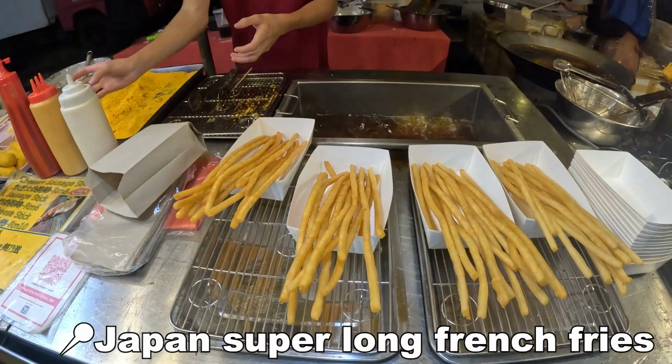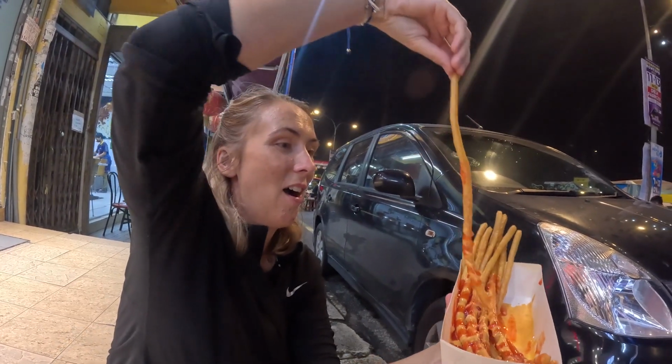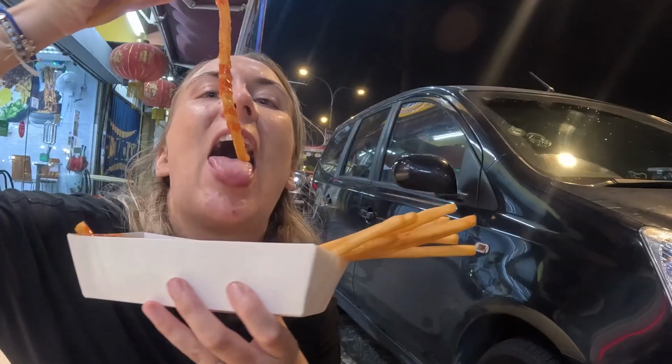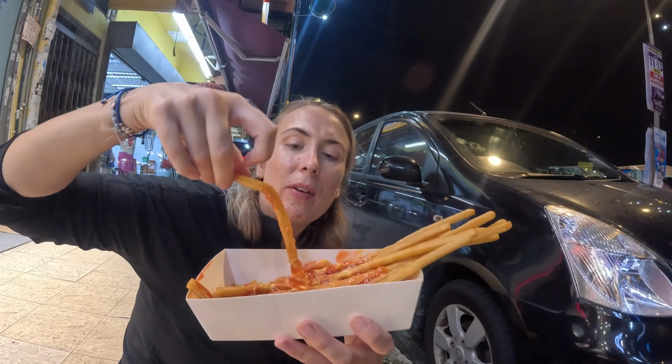We've got the Japan jumbo fries. Look at them. Let's get one out. What? Oh my god. Look at that. So we've gone for a cheese sauce and a chili sauce on there. Try a bit without sauce, because all I've got really then is sauce.